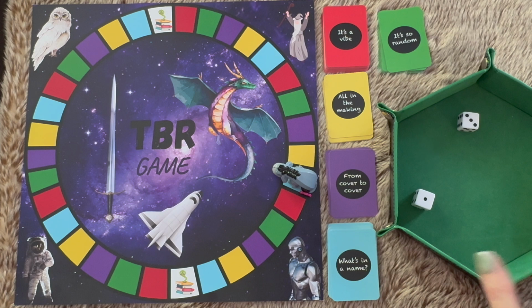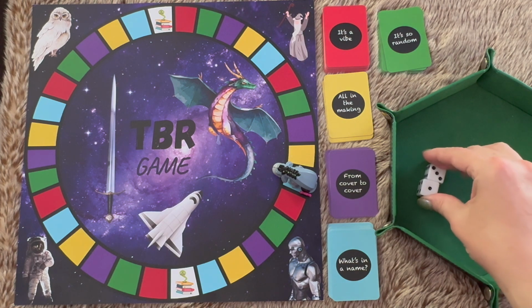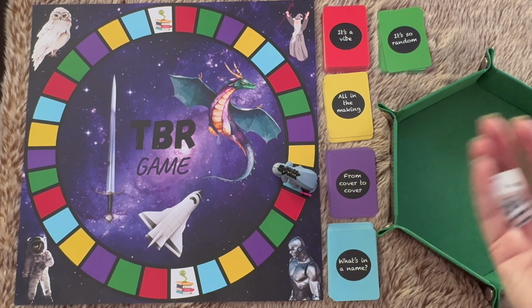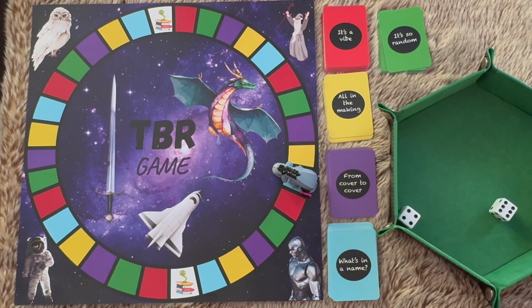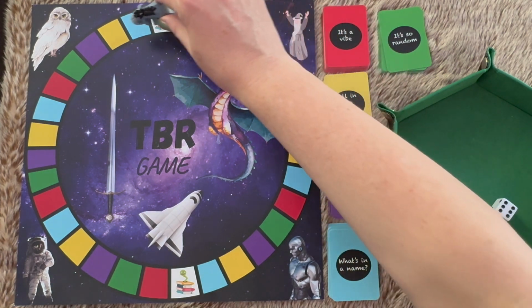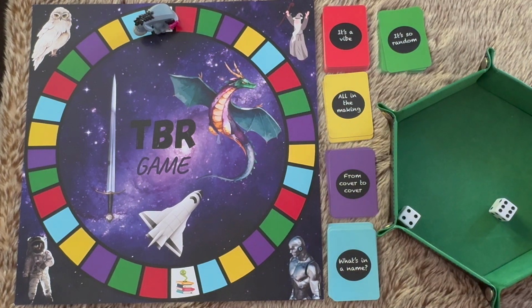And hopefully the final roll, because this could be the first month this year so far that I'm not going to finish my TBR. And that is a 10. 1, 2, 3, 4, 5, 6, 7, 8, 9, 10. Bookworm game. Of course it is, because I need more randomness and chaos. But it is fun. So let's go to the bookworm game.